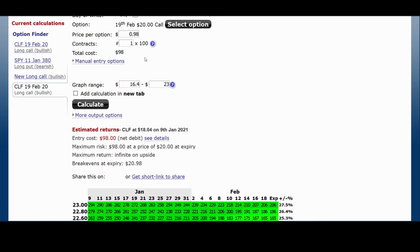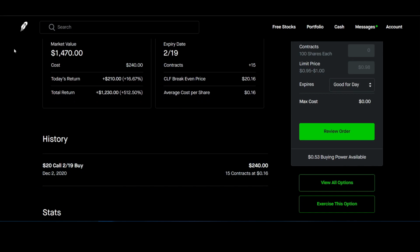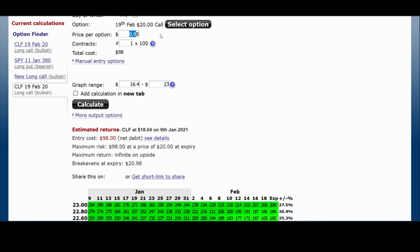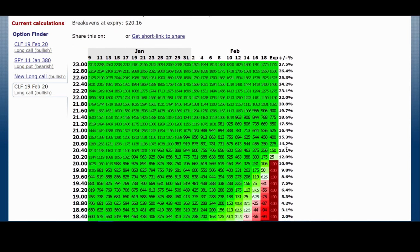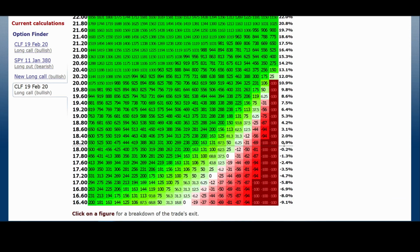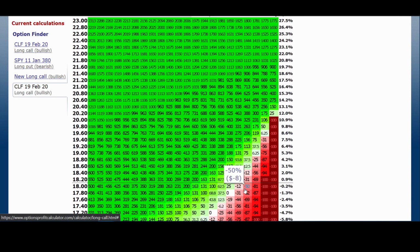But now I'm going to show you the difference. I bought this at 16 cents. That changes everything. I paid 16 cents. So if you go down here, see how this changes? Your risk is a lot less because you already bought it so cheap. Your risk comes if you hold till February. That's where your risk starts. So you have time to play around and still be making profits with this option if you decide to hold it.